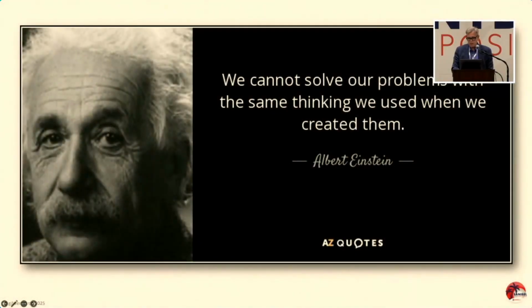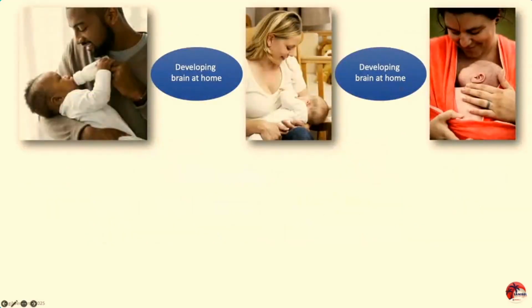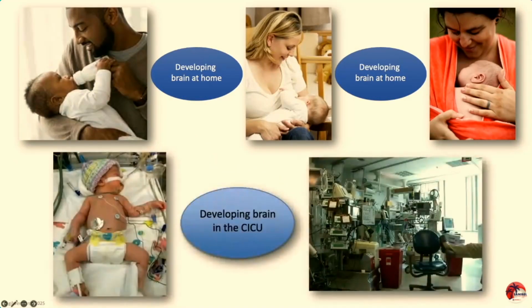And the approach we're taking in Children's National now, following a little bit from the approach in Japan, is we know that if we operate on this baby, the heart's not good, the gut's not good, the brain is developing, the kidneys are immature. But we're still doing the Norwood operation, which is a big stressful operation, and you come out of it with exactly the same physiology. So what can we do? How do we make the baby's brain develop better rather than putting that baby on bypass at a few days of age? We can do better than this.